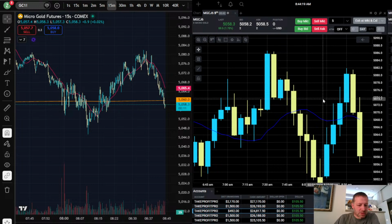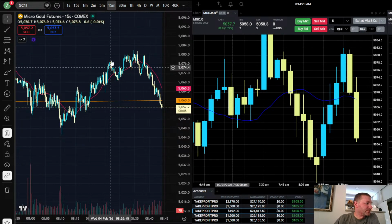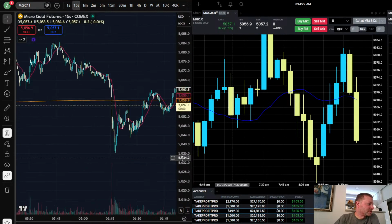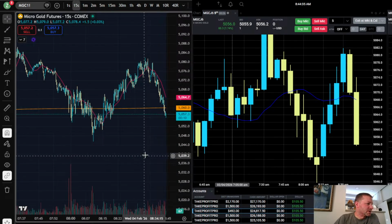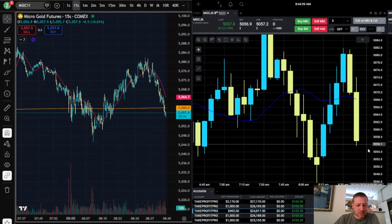Now I'm looking at where is it gonna bounce? It's a pretty big, fast drop. Probably gonna do something like this, bounce and go right straight back up, or like this, bounce right straight back up. Question is where? That's when I gotta look at the higher time frame. This might be the bounce here, who knows?